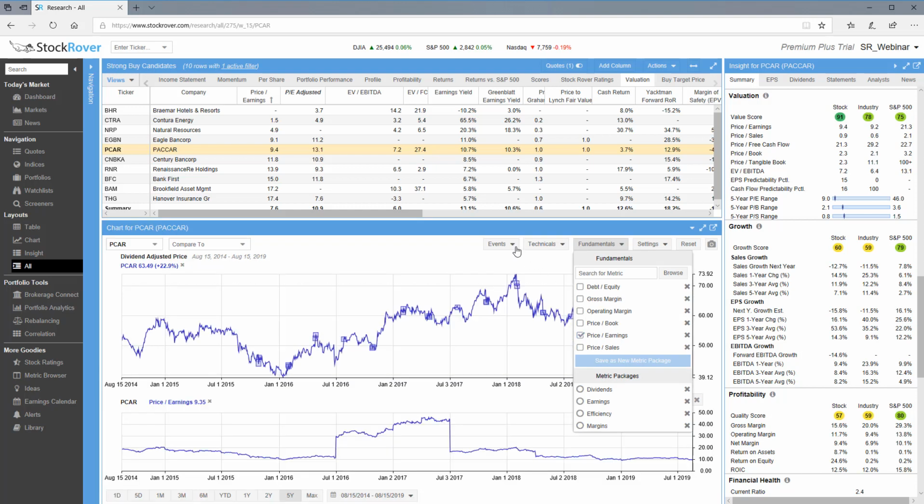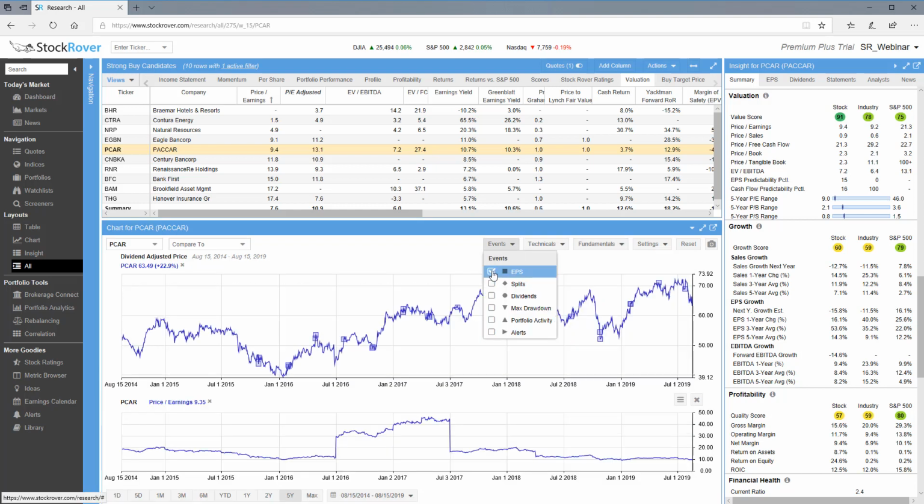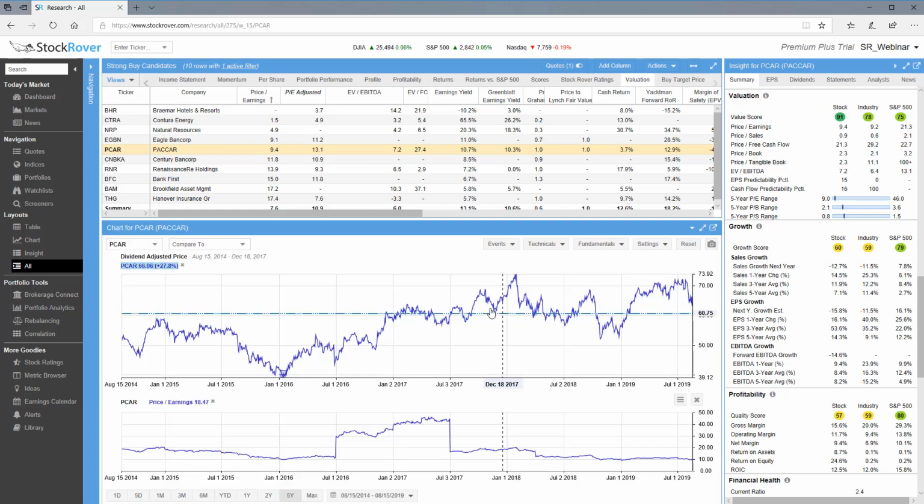I'm also interested in seeing the max drawdown. We can see that after their bad quarter, they must have taken some charges, but once that aged out, the PE has steadily dropped. So perhaps the stock is ripe for recovery, or we might want to jump in. We can see that the worst period of time was a 33.5% drop in January of 2016.